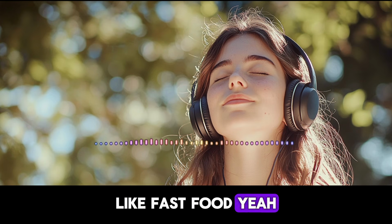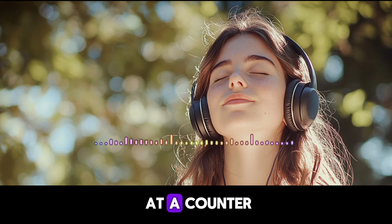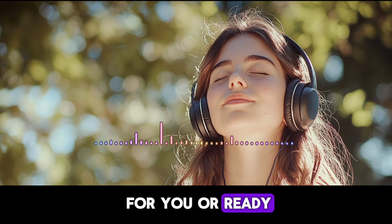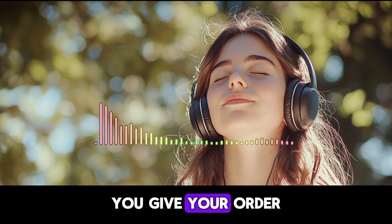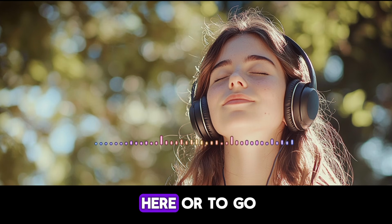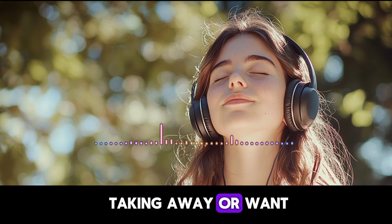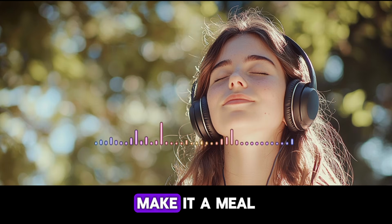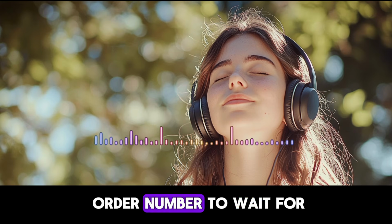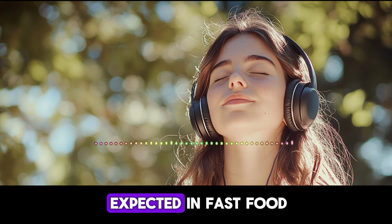Like fast food. Yeah, communication is different there. Much quicker, more direct. How so? You order at a counter. The cashier might just say, hi, what can I get for you? Or ready to order. You give your order clearly. And they ask standard questions. Yep. The classic for here or to go, meaning eating in or taking away, or want fries with that. Make it a meal. And you pay right away. Pay immediately. Then they might give you an order number to wait for or just hand you the food. And tipping, generally not expected in fast food.